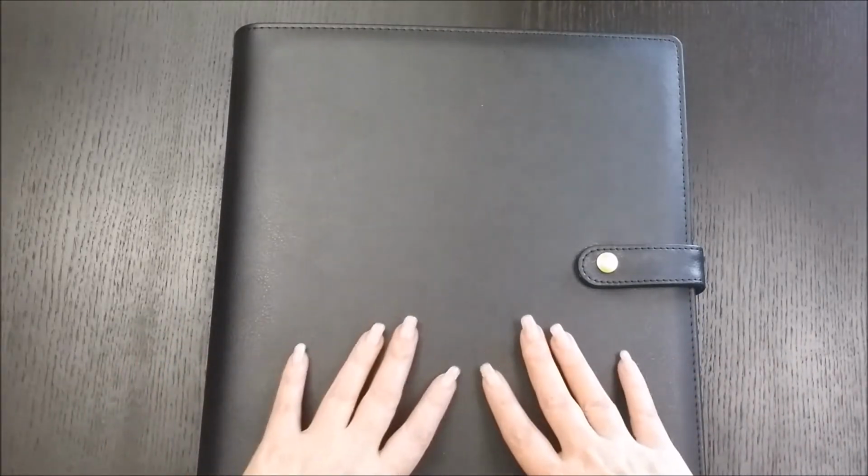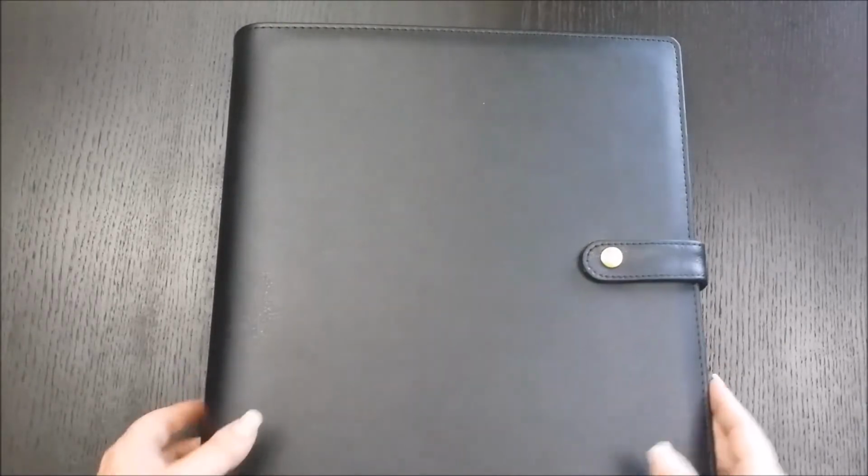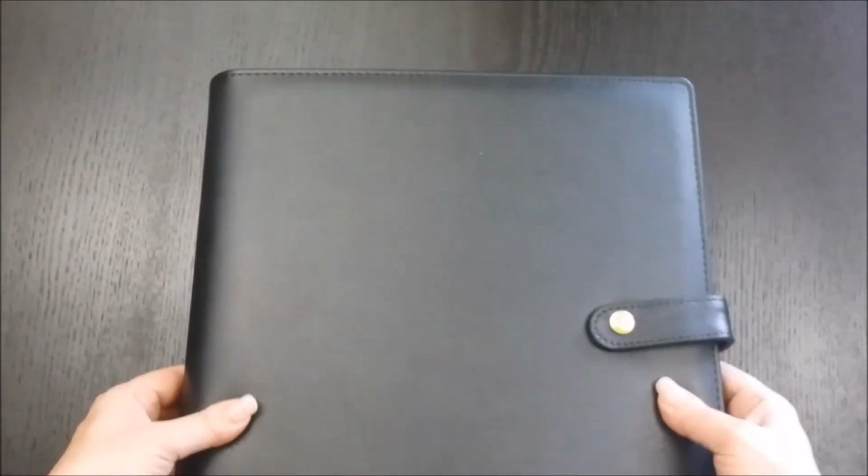I ordered these on the 6th. Today is the 11th. It did take a full week to get here, but that's fine. You know, I wasn't in any rush. I've been waiting for months and months and months to decide on if I wanted a deluxe planner cover, and if I did, what color and what style. So I had no problem waiting a week for these. But go to their website, check it out if you're interested in getting a cover, and catch something before they're all sold out. They are on clearance.